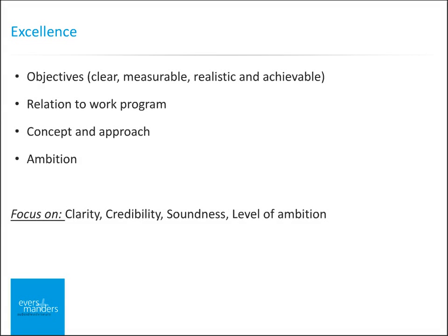Okay, first of all, the excellence chapter. Here you present your project, what you're going to achieve, what you want to achieve. So it includes the objectives, which have to be clear, measurable, realistic, and achievable. Here you also state how your idea relates to the work program. So how does it relate to the call for proposals, to the elements that are in the call for proposals. It provides the basic concept behind your disruptive idea, and also the approach you're going to take. And it provides information on your ambition in this project.